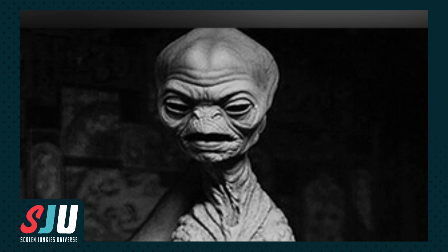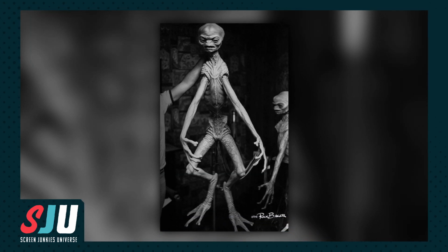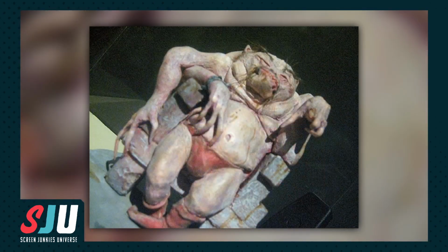That's a horror movie. Jabba the Hutt. Can we take a look at, I actually love this. Can we take a look at the original ILM design for Jabba the Hutt, please? Oh, wow. That's like week 3 of my quarantine.